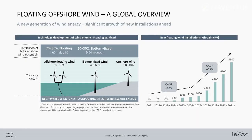That is, however, to be compared with bottom-fixed offshore wind, traditionally mounted down on the seabed, where there are over 10,000 turbines installed. So there's a really big difference in maturity here, but there are many gigawatt projects planned that will be built and installed during the second half of this decade. So it's coming quickly.